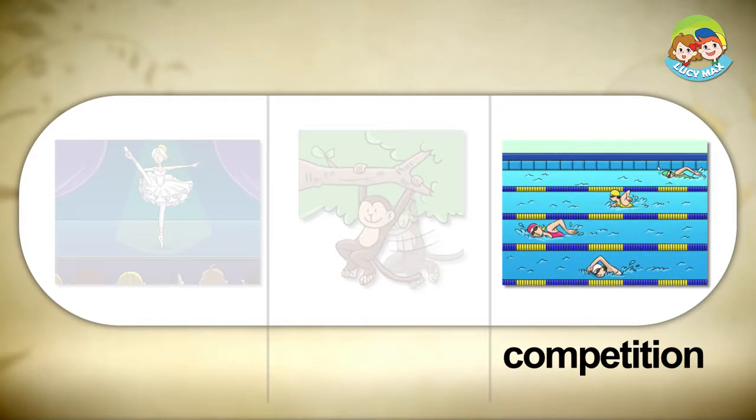Competition. The swimmers are racing. They are in a competition. When we are in a competition, we do our best to win the event.